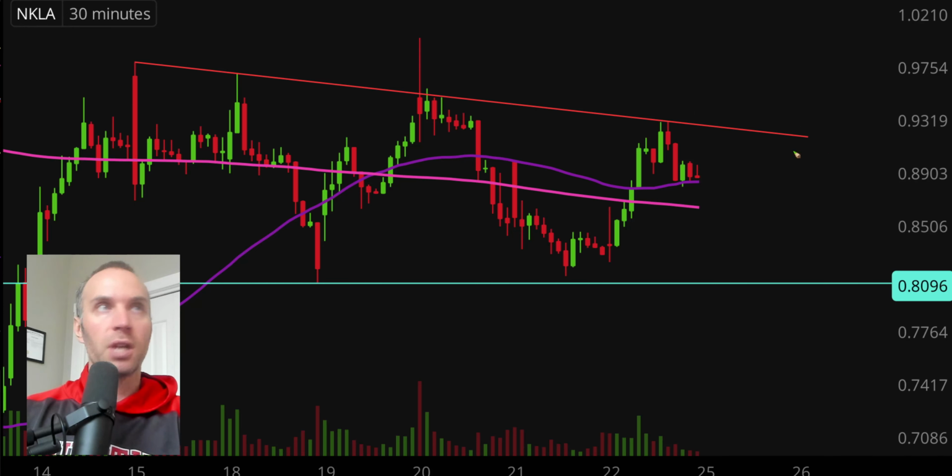In terms of levels of support, you're going to want to, in the very near term, keep an eye on that pink line right there, the 200 period moving average. But if the price were to drop below there, then I would say a much more important level to hold would then be down here at that green line at 81 cents.